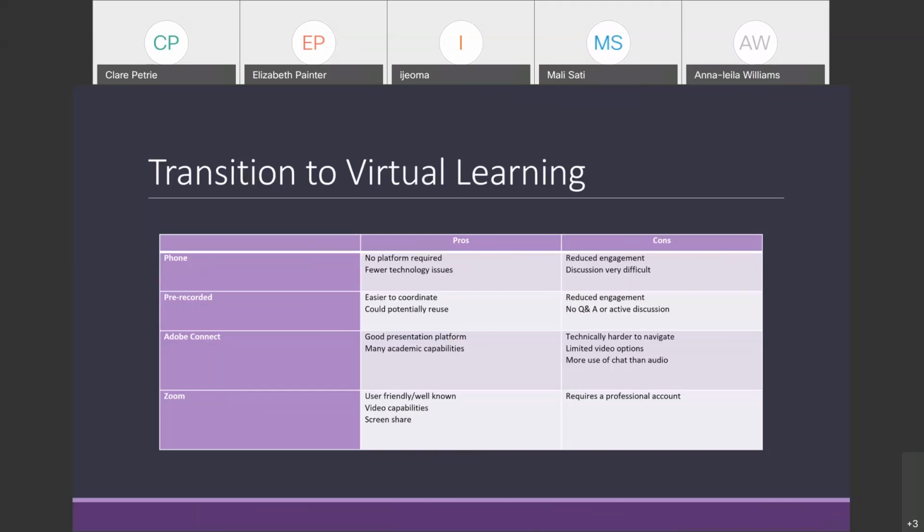So we ultimately ended up with our best friend, Zoom. In part, it's user-friendly and nearly every one of our learners already had Zoom or used Zoom regularly. Now it requires a professional account, so several of our faculty have co-appointments with Case Western's medical school or other places where they had professional accounts, which would let us use longer amounts of time and also have more people in those sessions. So that worked pretty well.